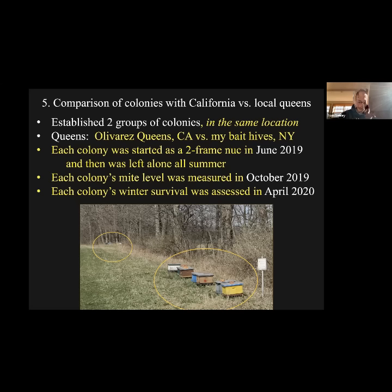So I established two groups of colonies, and for the experiment, you want to have everything the same except for the source of the queens. The two groups of colonies were put in the same location, along this hedgerow. Every colony in one group was set up as a small nuc in June 2019 and given an Olivarez queen, a queen from Olivarez Queens in California. Every colony in the other group was given a queen from a colony that I'd caught in a bait hive. Each colony was started out as the same size colony with the same resources, as a two-frame nucleus colony in June 2019. And then each colony was left alone all summer.